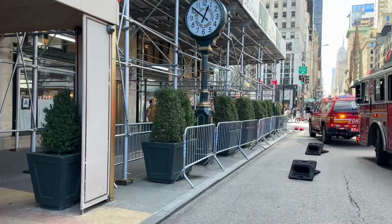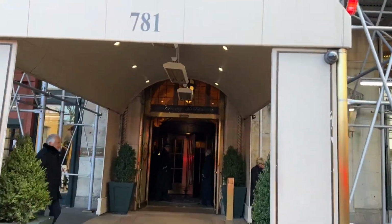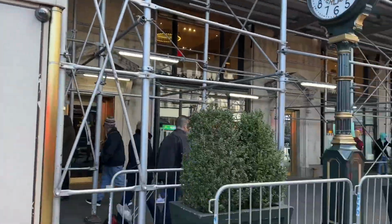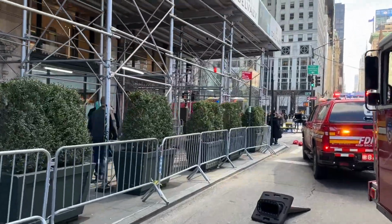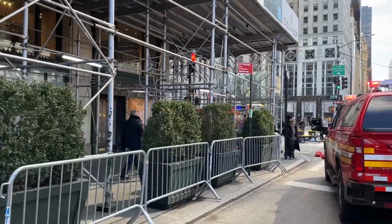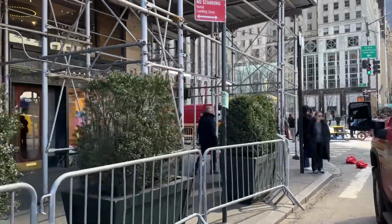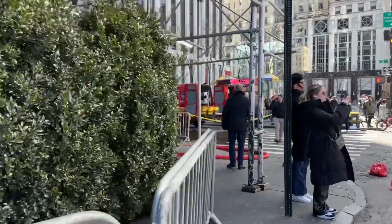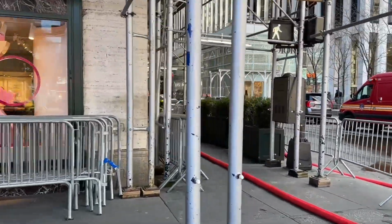Joey, we're on the 17th floor. This is the building in question, the Sherry Netherland. All the members are inside. They're working on the fire. This has been going on for about 40 minutes. There's no visible fire, no smoke. It looks like it's in the back. And like I said, it took them a while to find it. They got water on the fire now. Let's see what they got going on back here.